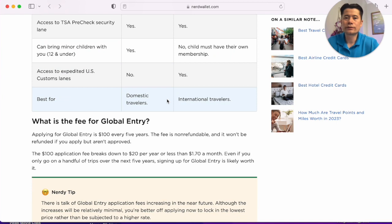And TSA is only for domestic travel. So for international, you need a passport and you also need Global Entry. Again, you need both a passport to enter the United States from any country, if you come back from the Netherlands or Singapore, and you also need a Global Entry card. So you need two things to get back to the United States. Makes your life a lot easier.